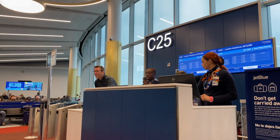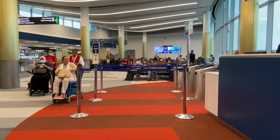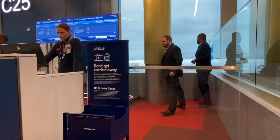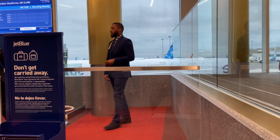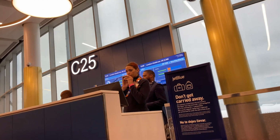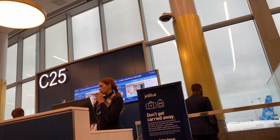At this time, JetBlue flight 1620 with service to London Heathrow. We will be calling by group, so please take a moment to look at your boarding passes. Please be reminded that this is an international flight. You must have your passport out, open to the picture page, as well as your boarding passes. We begin the boarding process with flight 1620. We would like to offer pre-boarding for passengers with disability.